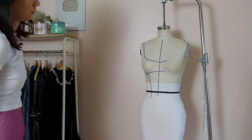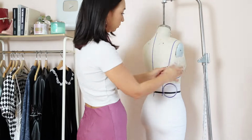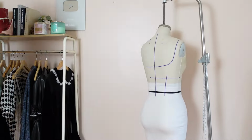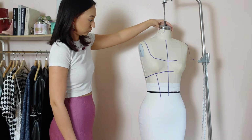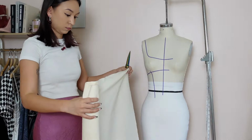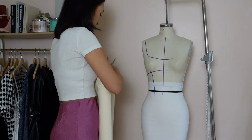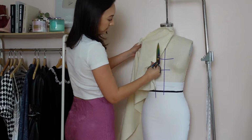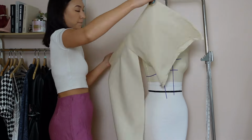Like I said, just taping out all of those style lines, really take your time with this because this is the base of your pattern. This is your drape. So make sure you like all those style lines because you don't wanna have to go change that later. Okay, and for the drape, we are going to be using muslin fabric. This is what you wanna use for draping. So I am just going to cut out squares of fabric for each pattern piece.